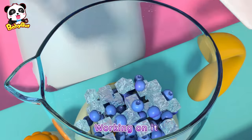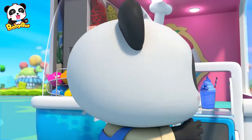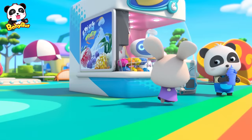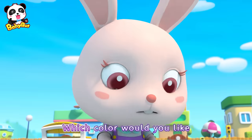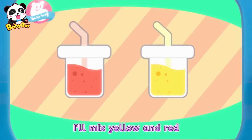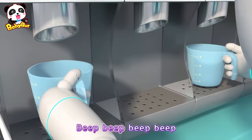Beep, beep, working on it. Cool and yummy blue smoothie. Which color do you like? Choose one for your smoothie. Isn't there any orange? I like orange best. I'll mix yellow and red. Will it become orange? Cool and yummy orange smoothie. Beep, beep, working on it.